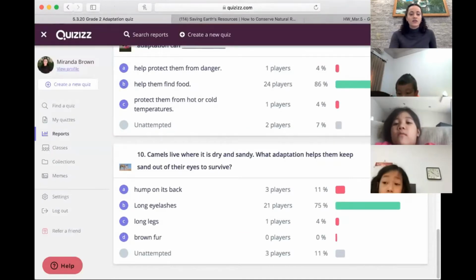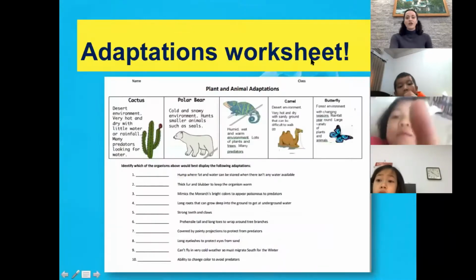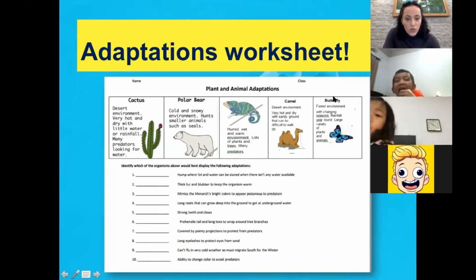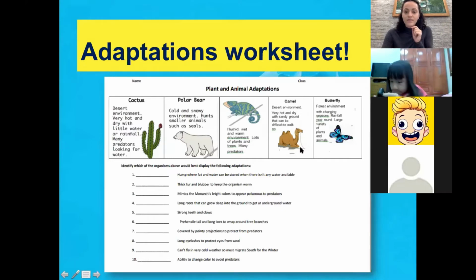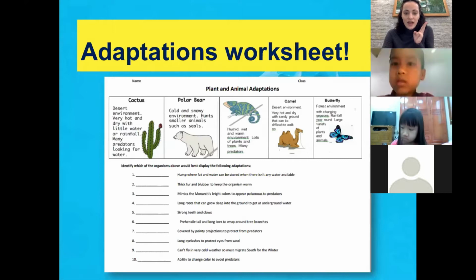Let's go to your other homework. See how you guys did. Your adaptations worksheet. All right, so which organism is number 1? A hump where fat and water can be stored when there isn't any water available. 1, 2, 3. Number 2, thick fur and blubber to keep the organism warm. 1, 2, 3.